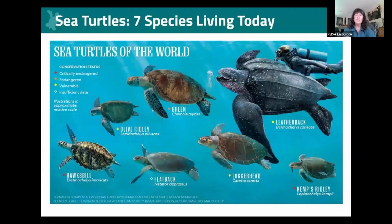So there are 7 sea turtle species living today. The largest is the leatherback, which gets up to 8 feet and up to 2,000 pounds. There's greens, loggerheads, olive ridleys, flatbacks, hawksbills. Those are the ones with the beautiful shell that people make turtle shell products out of. We'll talk about that a little bit later. And the smallest and most endangered is the Kemp's ridley.